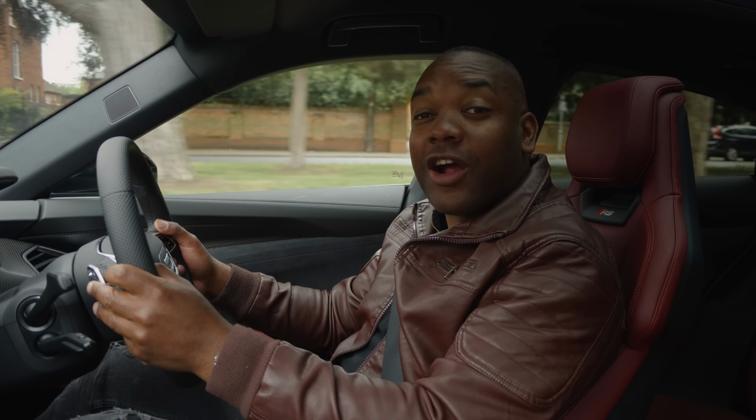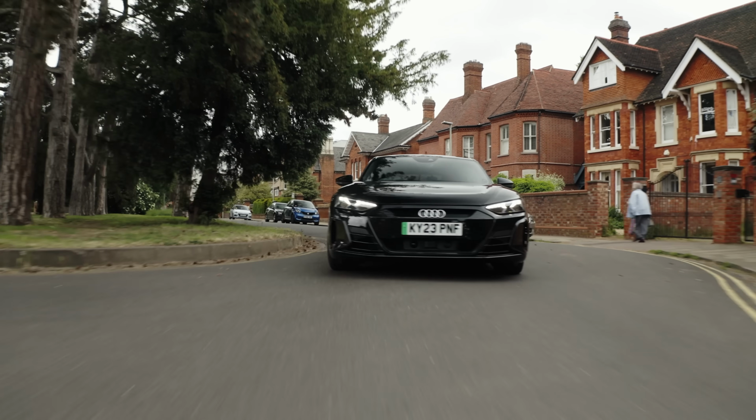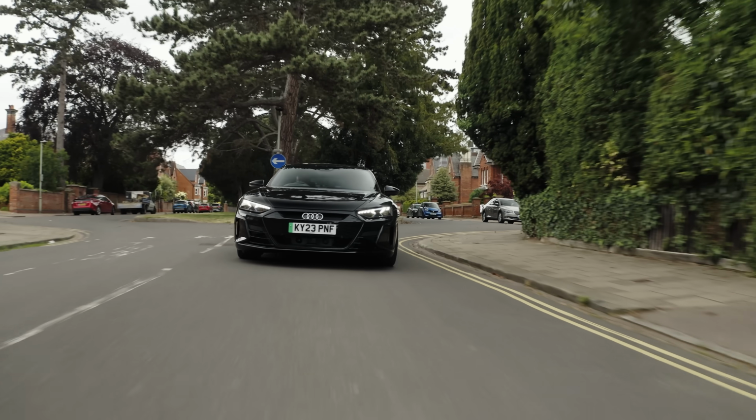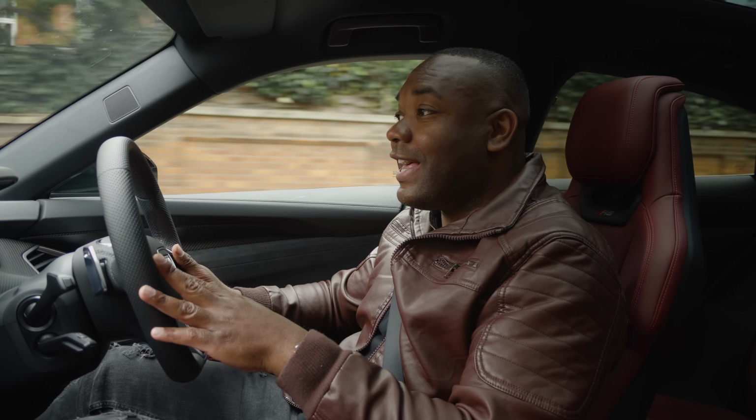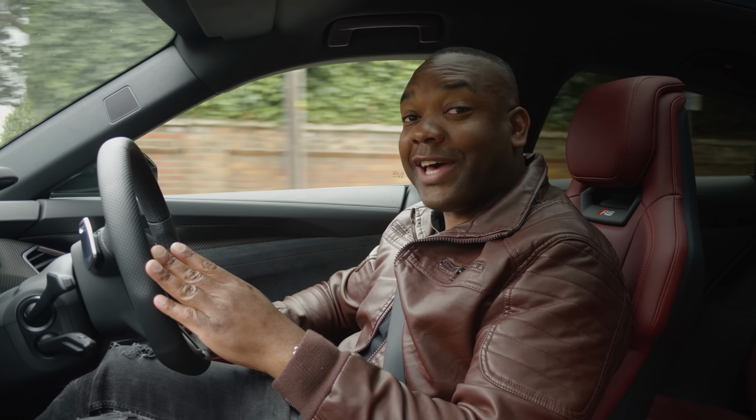This is the Audi RS e-Tron GT, a car I know very well. We've already brought you a full review from our first drive up in Scotland. We've compared it head to head against its brother from another mother, the Porsche Taycan.